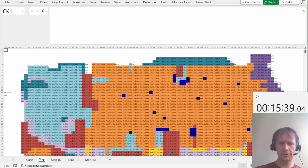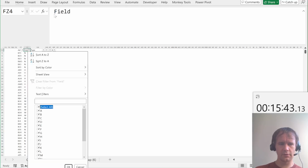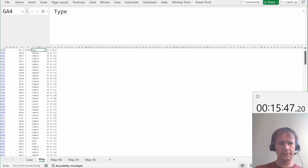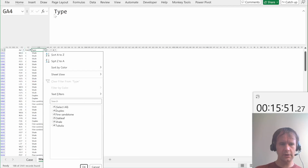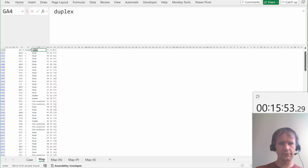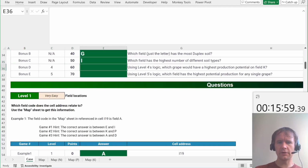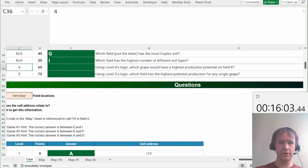We can just spot check I then, I guess. One, two, three, four, five. Yeah, that looks good. And just pick any other one. C has 1, 2, 3, 4, 5. C has 5. Okay, good. Seems to be working. Using level 4's logic, which grape would have the highest production potential on field K?